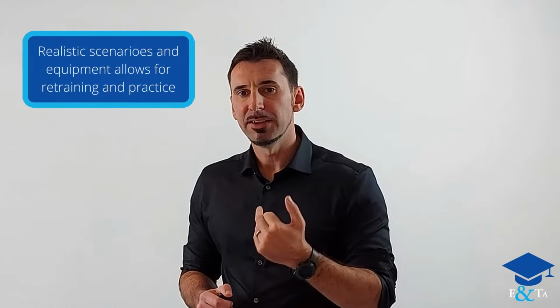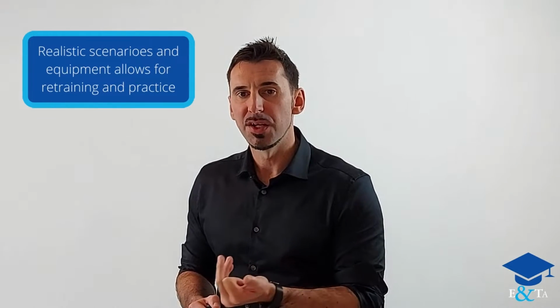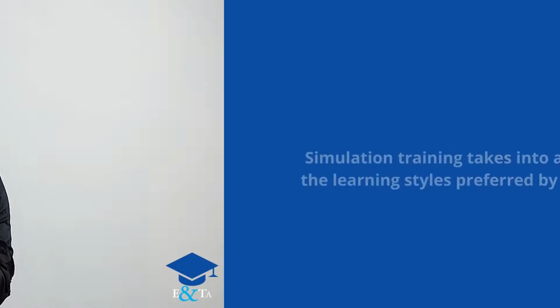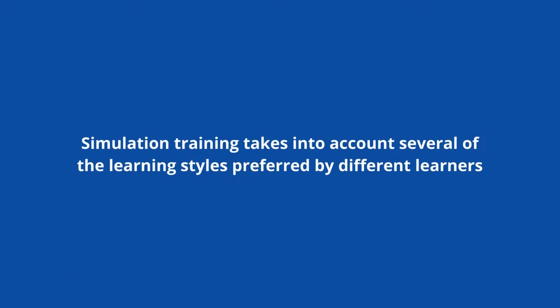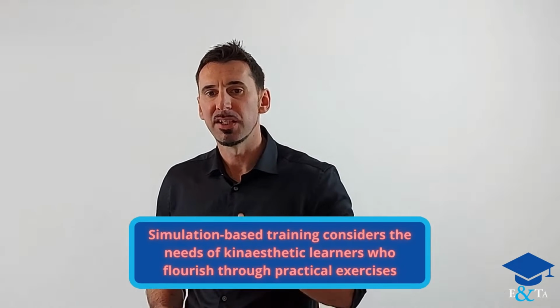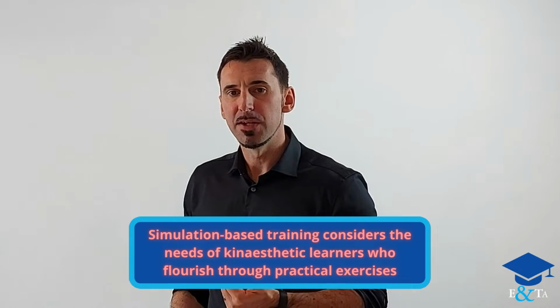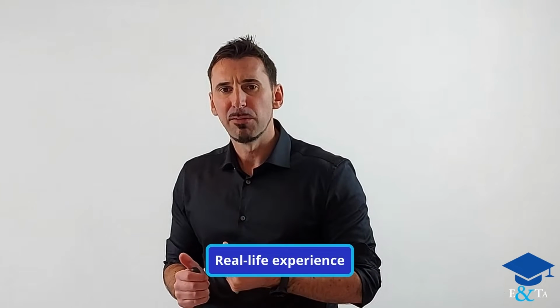It has been widely applied in fields such as security, first aid, aviation, swimming, and sport. So the realistic scenarios and equipment allow for retraining and practice till one can master a skill. This type of training is so effective it takes into account several of the learning styles preferred by different learners. So not everyone learns visually or through auditory materials, and simulation-based training also considers the needs of kinesthetic learners who flourish through practical exercises. So benefits to simulation training include just having a real-life experience.